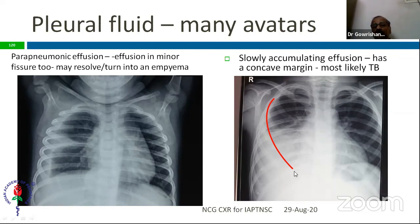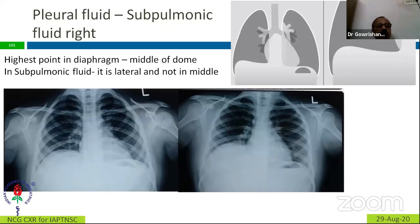If it is a slowly occurring pleural fluid, slowly collecting pleural fluid, you have a concave margin. You can call this an Ellis curve. This happens most of the time with tuberculosis when there is slow accumulation of pleural effusion.